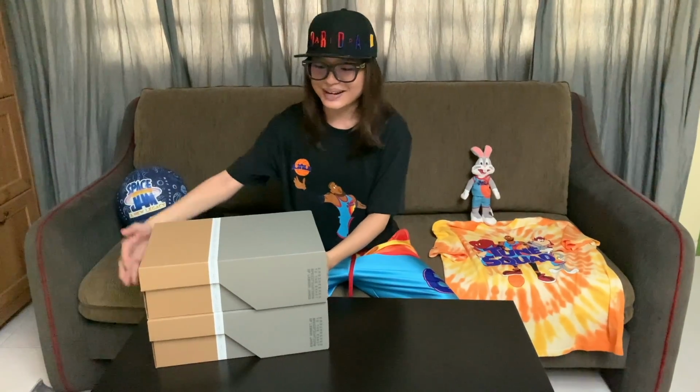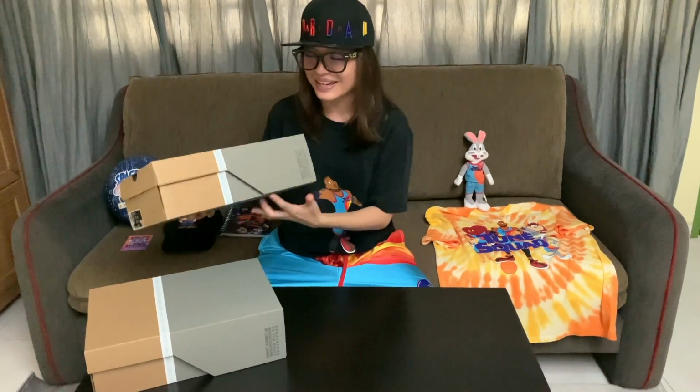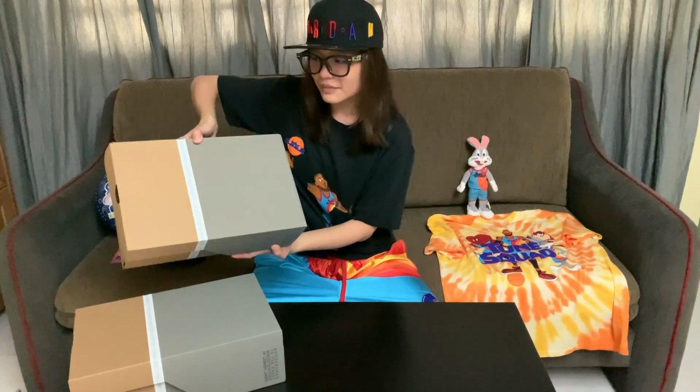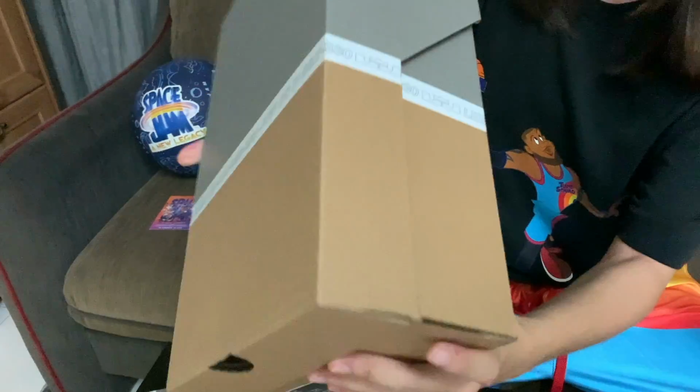Okay guys, down to the two pairs of kicks right here. I'm really psyched to unbox this for you, but we'll start off with the free pair that they gave me. We'll run through the box real quick. I do not think I actually own any LeBrons, so this is gonna be my first pair. So right here, guys, I've got the LeBron 18 Low, Bugs Bunny and Marvin the Martian pair. We'll run through the box really quickly. On the top, we've got that white outline border with LeBron branding running throughout that white border. And we've got some branding right here as well.